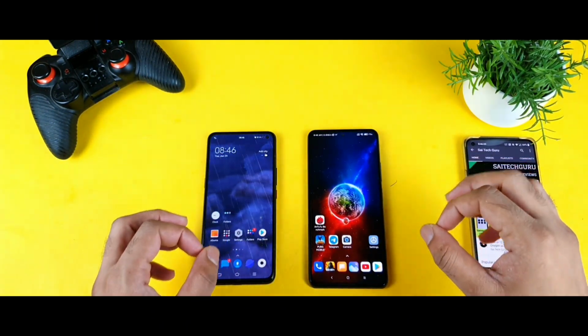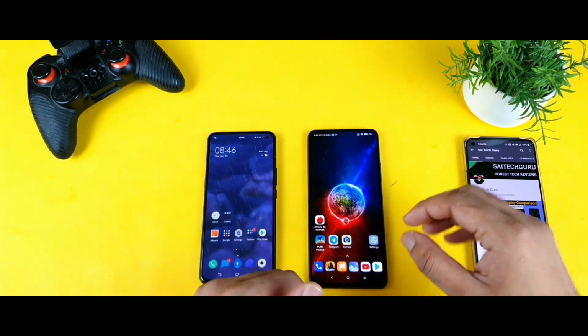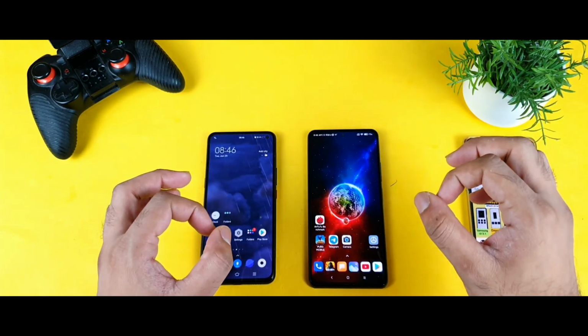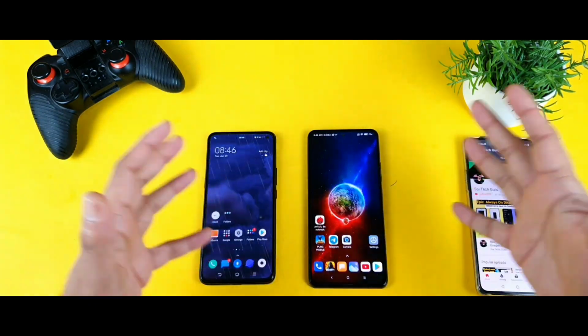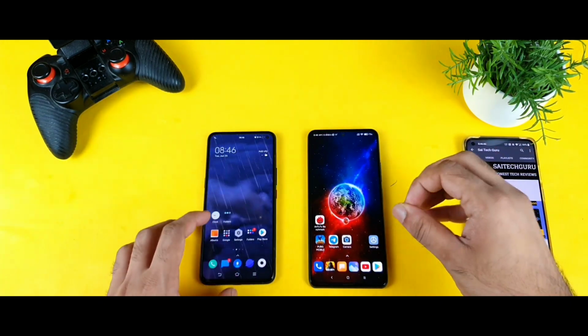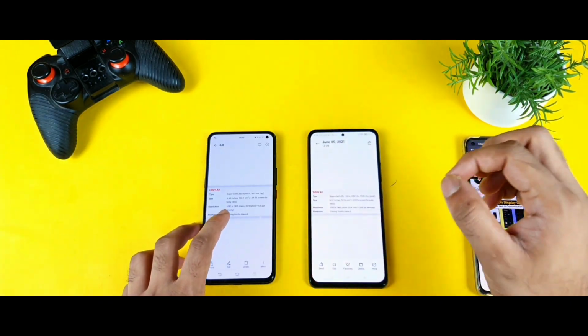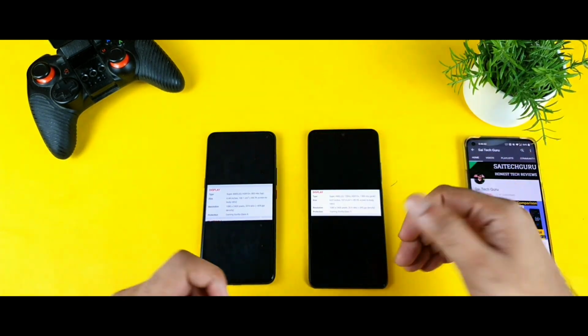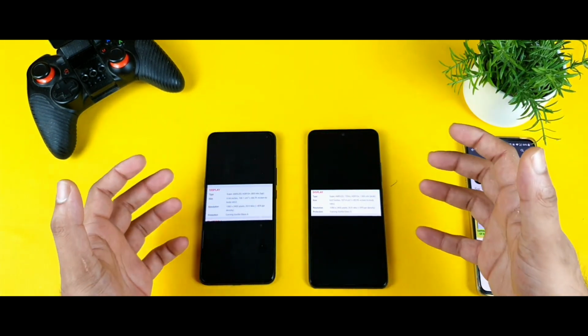In today's video, we'll compare the display between the iQOO 3 versus the Mi11X device. So let's see, friends, which phone has got the better display properties. That is what I'm going to compare in this entire video. One thing common is that the iQOO 3 has got the Super AMOLED display, and the Mi11X also has the Super AMOLED display, but with a different kind of brightness and a different screen size as well. So let's see, friends, which phone has got what type of results.